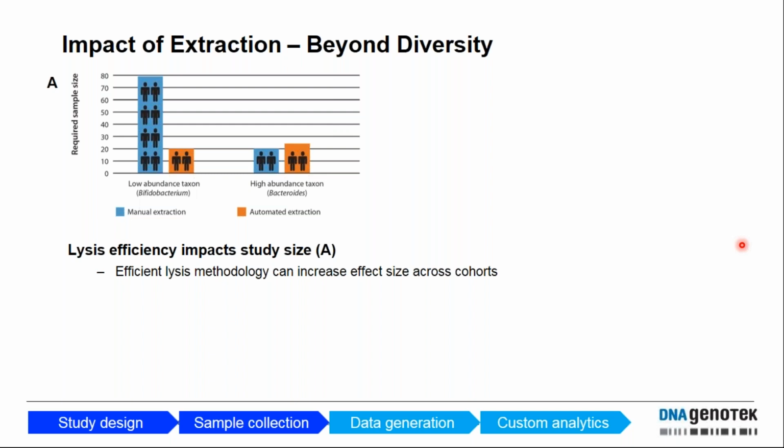So we undertook a Crohn's and colitis collection study and looked at two different taxons in particular, a high abundance and a low abundance taxon. On the left here, you can see for the low abundance taxon, we extracted it using two different methods, a high efficiency and a low efficiency method. And then we repeated that for analysis of the high abundance taxon. And what we found was actually for the effect size generation, the low efficiency extraction method required a significantly higher sample size in order to generate that effect size.